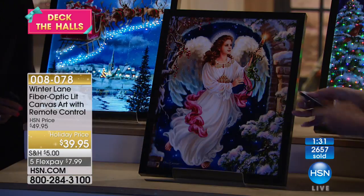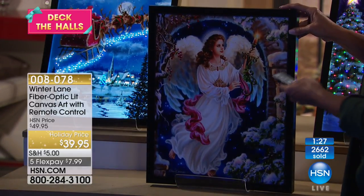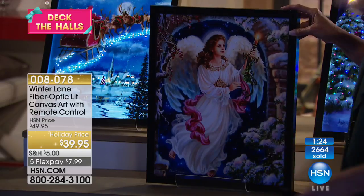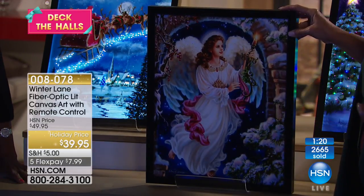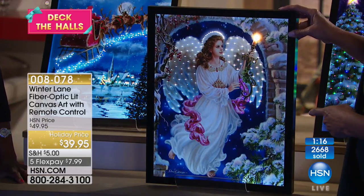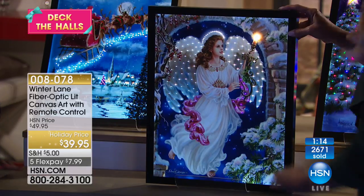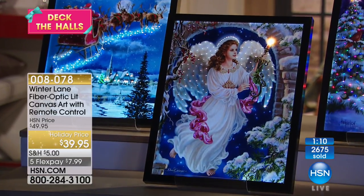When you see the picture by itself, if you just walked up and saw this, it's stunning. It looks different when they have lights up. But this is a gorgeous picture. You have no idea this is all going to light up. You can't even see the lights. And then when the timer comes on and you turn it on, look at how amazing that is. It glows from within. And yet when the lights are off, it just looks like a gorgeous print on a canvas. This is all done on canvas.